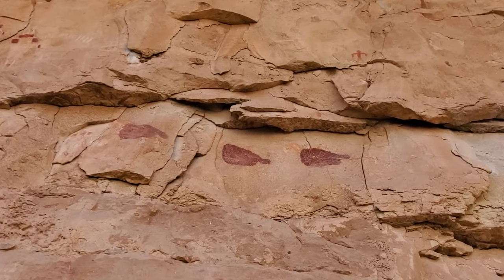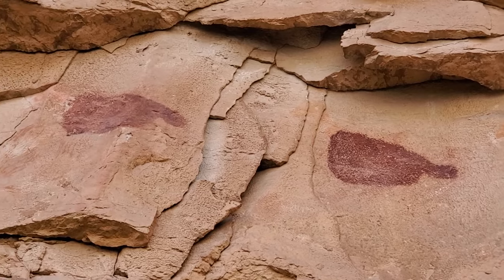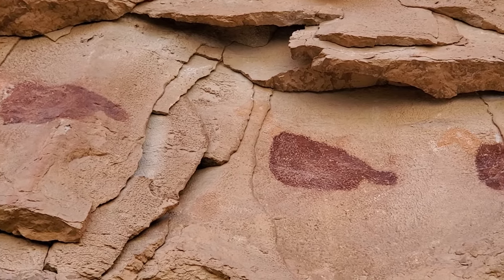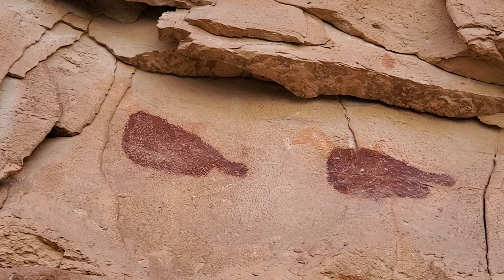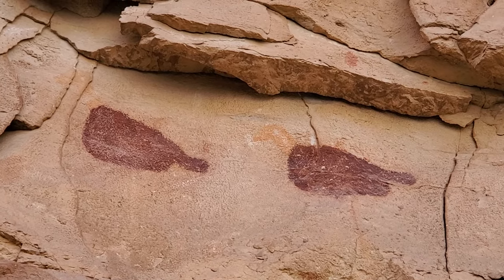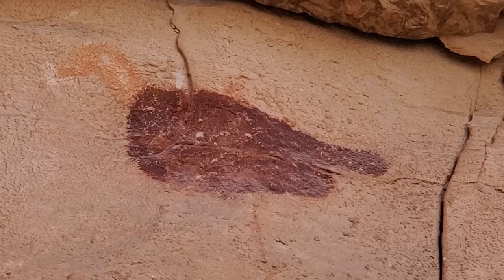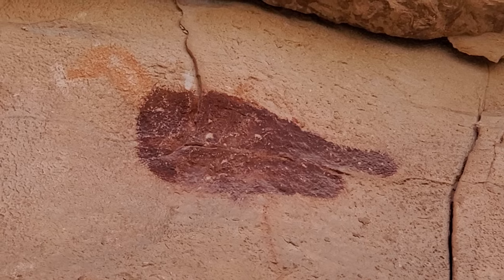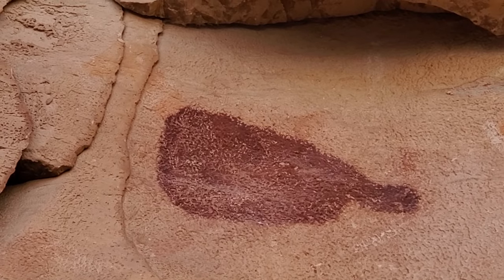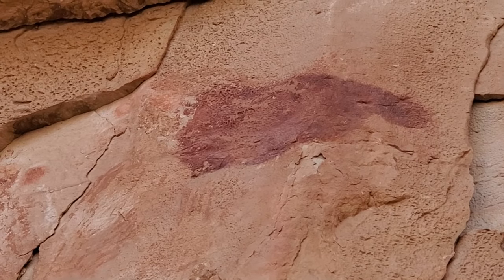Okay, so what we're looking at here, barely certain those are images that represent turkeys. You can see the heads are a different color. Go a little closer here. Isn't that just fantastic? Look at that. So maybe, I'm sure they were consuming turkeys.